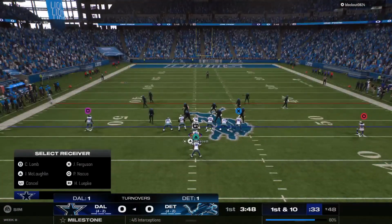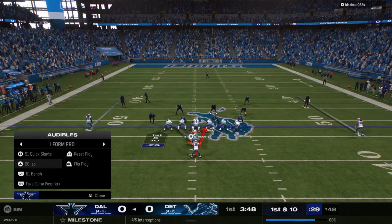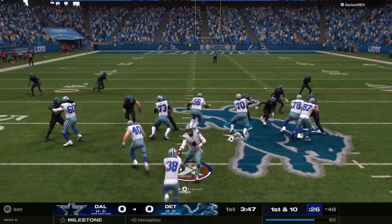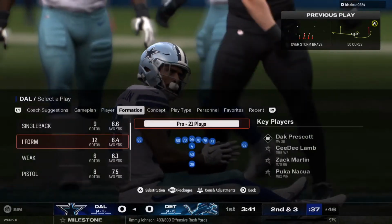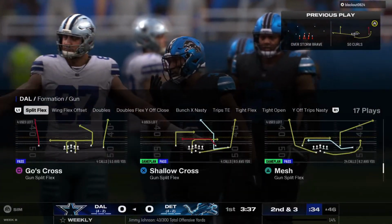About set for this next drive by the Cowboys offense. They start near midfield following the interception as they begin 1st and 10. They'll start on the ground here on 1st down. And he's going to get it across the midfield stripe into Lion territory. It's a 7-yard carry to set them up with a 2nd and 3.